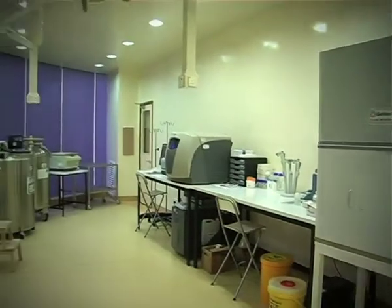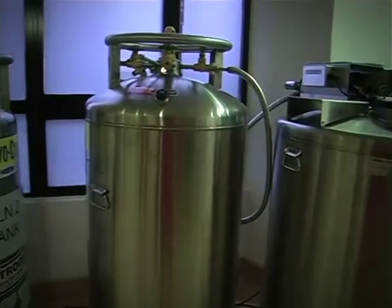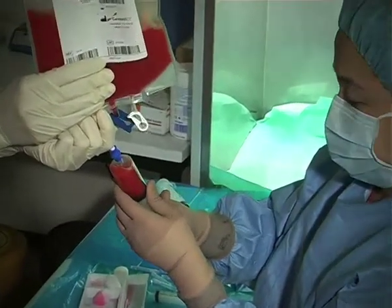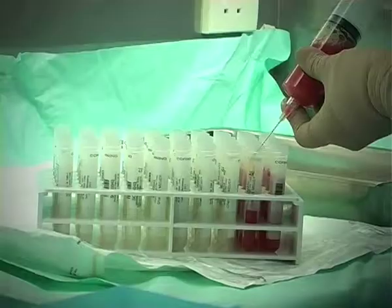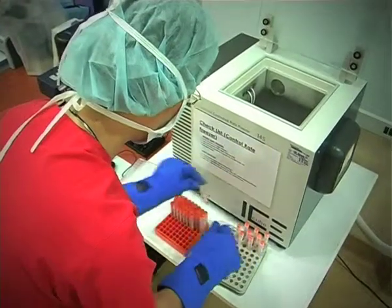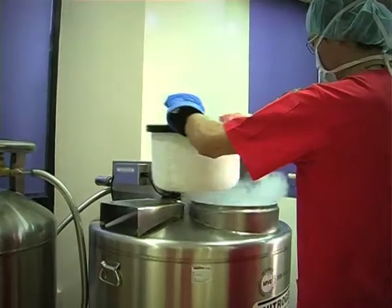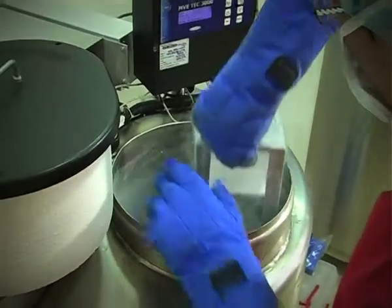After your stem cells are collected, it will be sent for processing in our laboratory. 8 milliliters of your fresh cells will be separated for immediate use, while the remaining stem cells are labeled and cryopreserved in liquid nitrogen at -196 degrees Celsius.